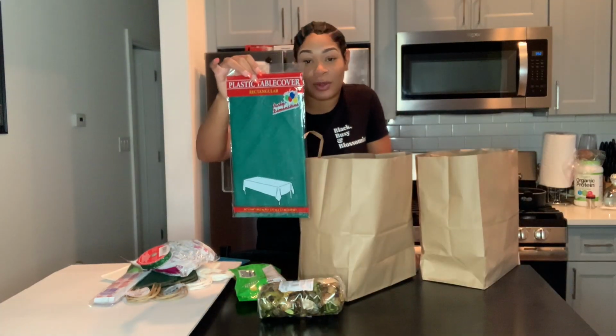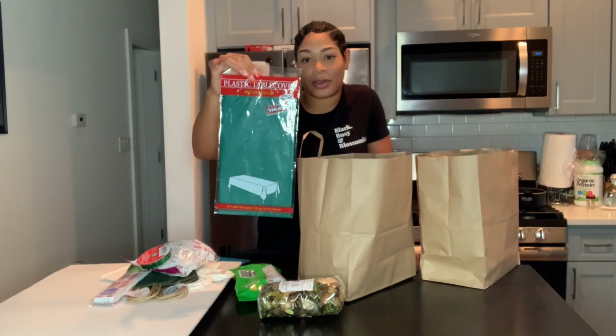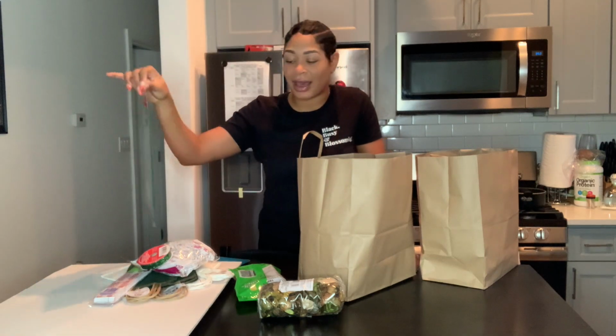And I got a tablecloth. This here is gonna obviously be to cover the table. I was gonna go get a custom one made, but I don't really have enough time. And I wanna see if I can DIY it, make it super cute without having to spend a whole bunch of money. Those signs can be pretty expensive. The one that I was looking at was like $45. I mean, it's not that bad, but I wanna just see if I can DIY it and make it cute on my own.